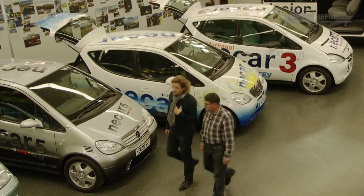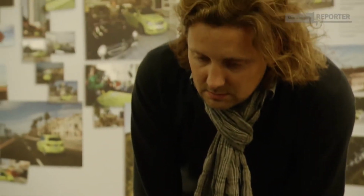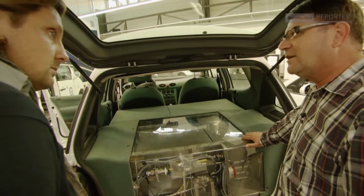Maximum efficiency and minimum space. To cope with that challenge, the F-Cell engineers had to research and test several options. In the rear trunk of the 1997 Necar 3, they installed a downright chemical factory, because the hydrogen needed for the fuel cell was obtained from liquid methanol inside the car itself.